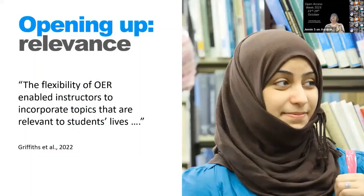Okay, so talking about open textbooks and how they can help us and our students. The first one is relevance. And you can see there that the flexibility of OER enables instructors to incorporate topics that are relevant to students' lives. Students can engage with real-world examples which reflect their own societies and cultures, and that's been shown to increase engagement and, as a follow-on, retention. So for teaching staff, open textbooks that are online can be updated very quickly and easily. Content can be aligned to curriculum to reduce cognitive load for students and connect them more closely to their learning.